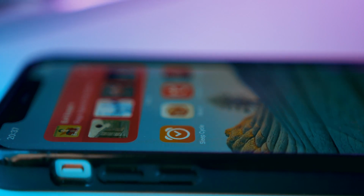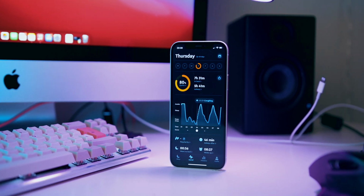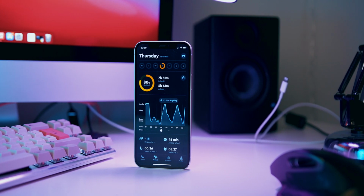First of all, we have a sleep tracking app. Now, as some of you may know, I have tried Apple Bedtime before, but the one that I've been using over the past few months or so completely blows it out of the water. Sleep Cycle is a pretty great sleep tracking app that is far superior to the standard Apple Sleep app, as it's got loads of cool, insightful features that have actually helped me get better sleep.